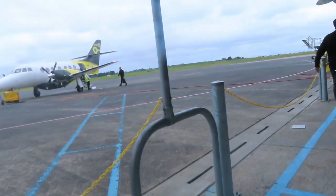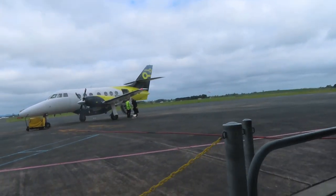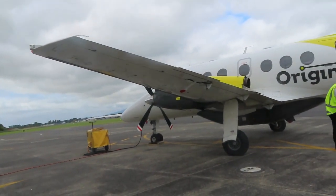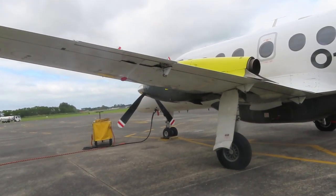Boarding began shortly after. Boarding passes are checked by hand before proceeding to the aircraft. My aircraft today is a 30.4-year-old Jetstream 32 registered ZK-JSJ. This aircraft joined the Origin Air fleet in 2021. Origin Air installs new interiors on the aircraft, so this interior is only around 1.5 years old.